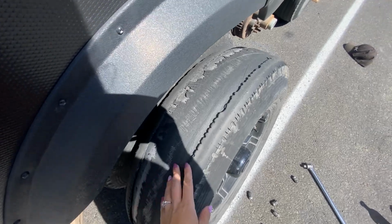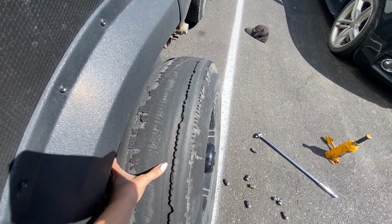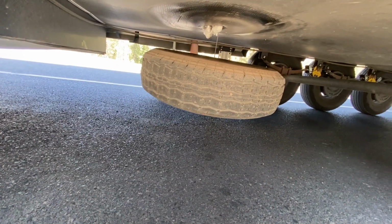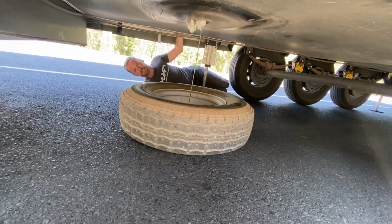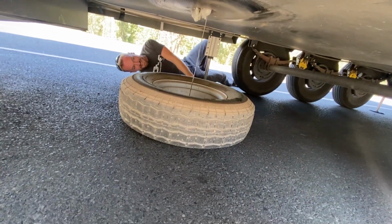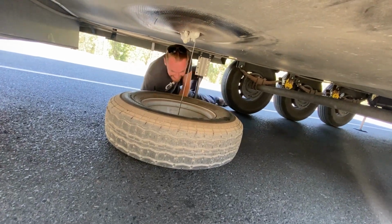Yeah, but it's not supposed to look like that. It's broken. Whoa! What? How does that? What? I didn't know that's how you got it down.